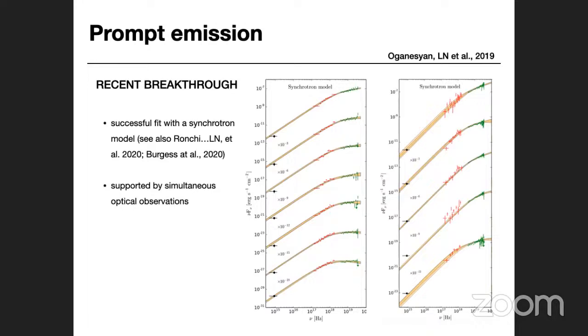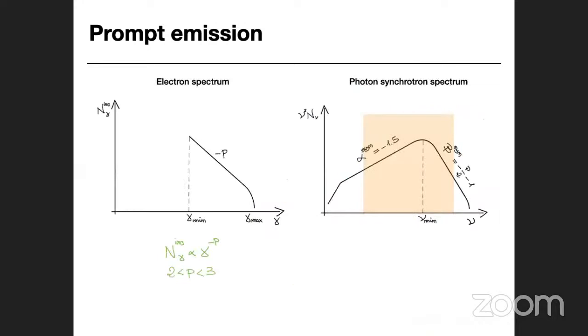So this break is interpreted as the cooling frequency of the synchrotron spectrum. What does it mean? I said before that these electrons cool down to very small energies and in the meantime they radiate. If the cooling is very efficient, they will quickly reach very small energies. But if the cooling is slower, then they stop at a higher energy. And we see this break within the energy range of our telescopes.